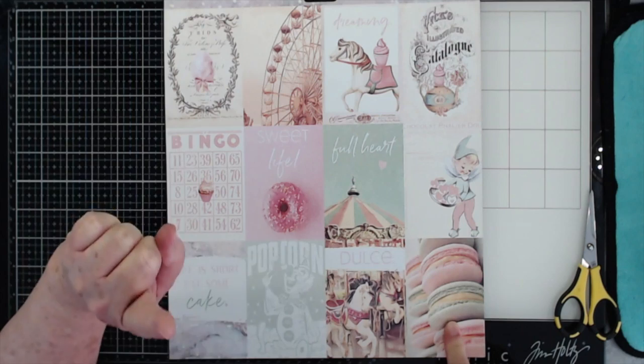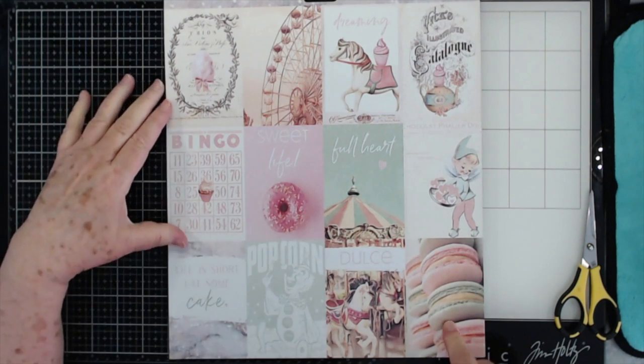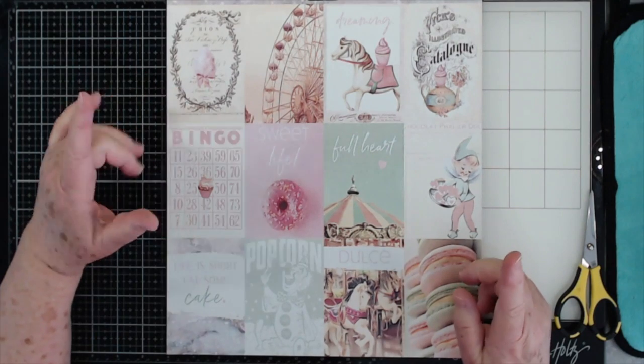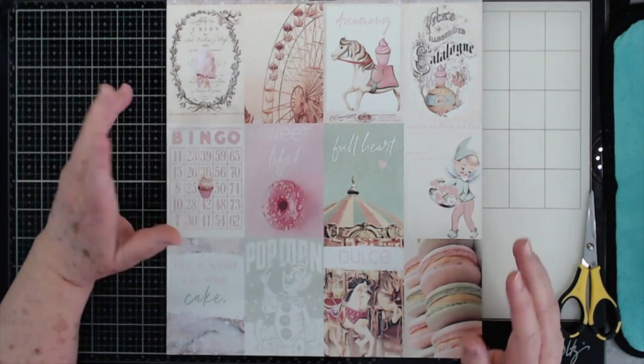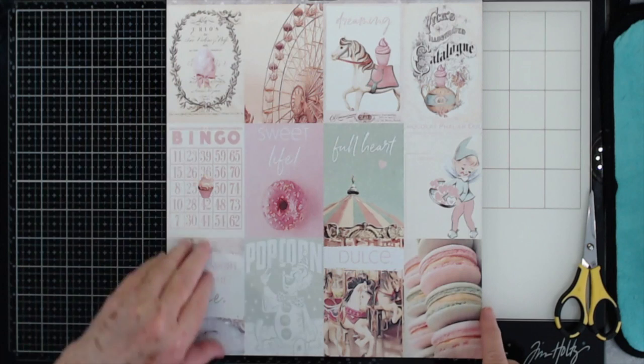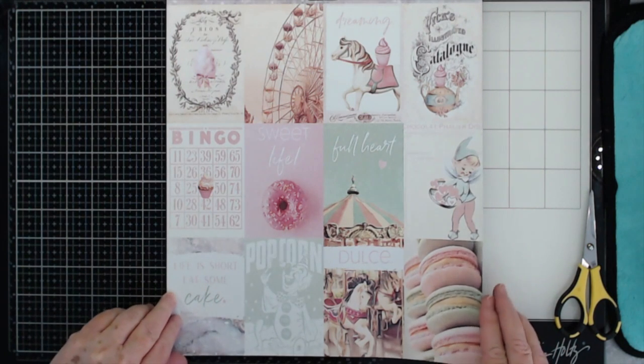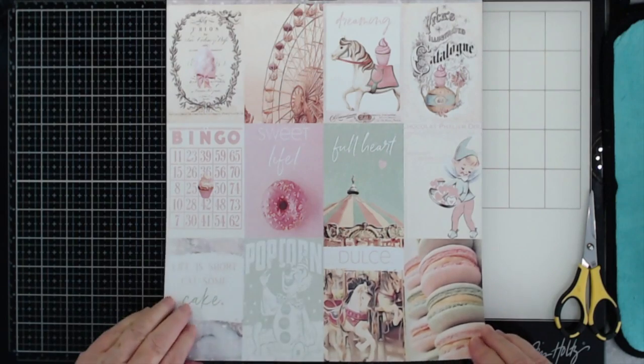How many of you out there like macaroons? Let me know in the comments below. I love macaroons. And there's only one place in our little town that you can get macaroons that are fresh. But I love them. My granddaughter Presley loves them too. Life is short. Eat some cake.